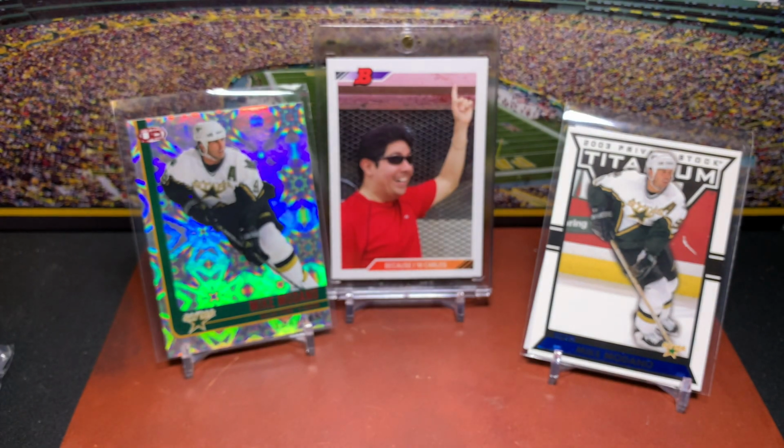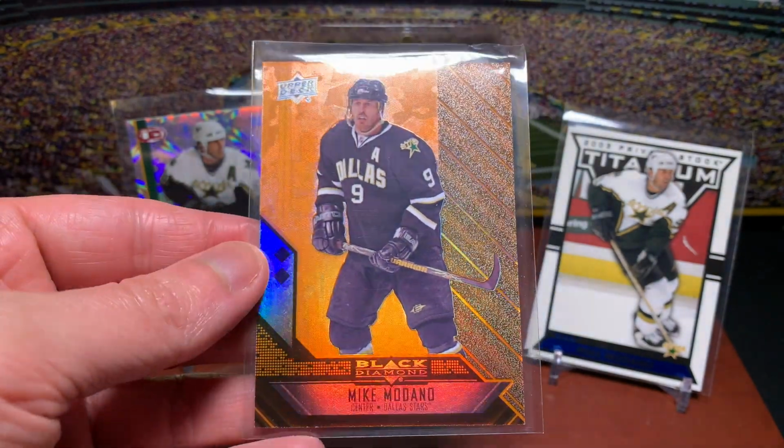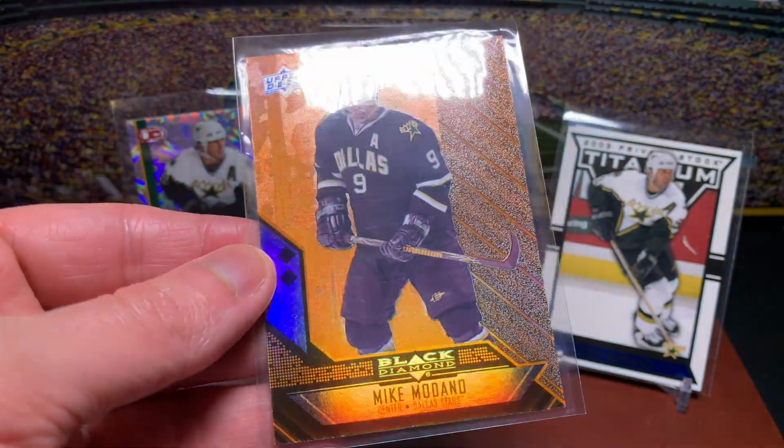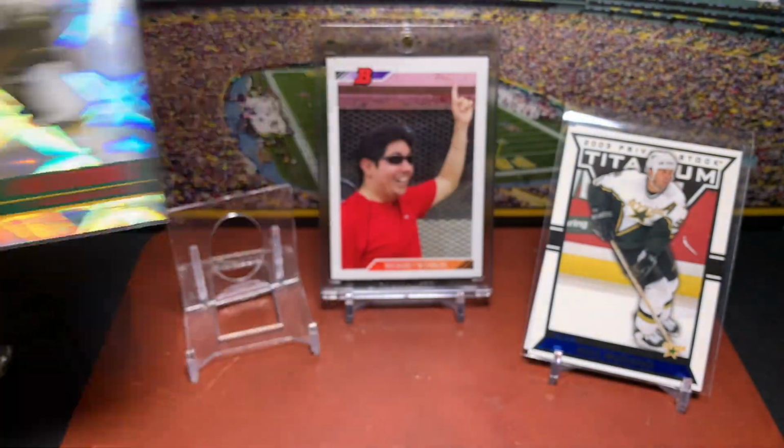Okay. And this one here is 14-15 Upper Deck Black Diamond Base. This is the orange variant. I'm just trying to see. I don't think these are numbered. Let me double check this one. I don't believe they are. I think they are numbered. So here it is, the orange. Very cool looking card though. Looks neat when they put the foil on it as well. Nice shade of orange.